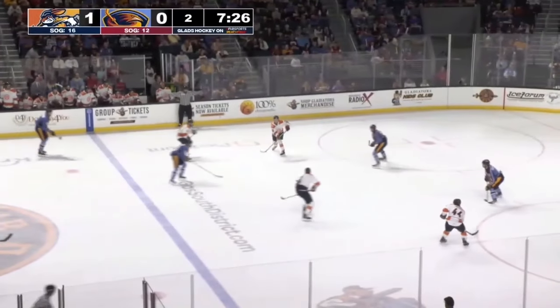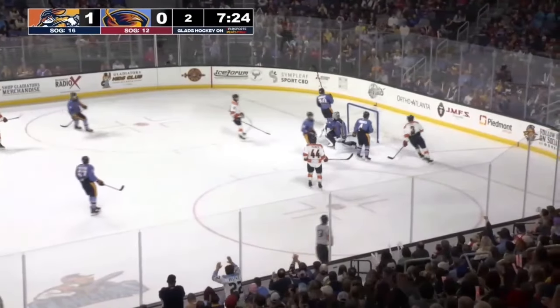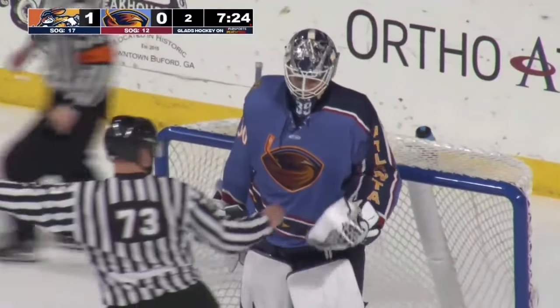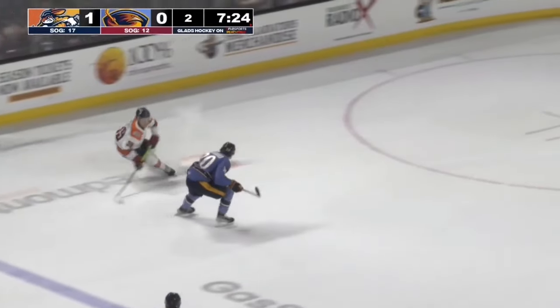And they have numbers. McManus pulls up the slapper into the glove of Grigals. Big glove save by Goose as he denies Leahy. Let's take a second look at that one.